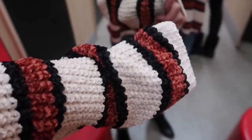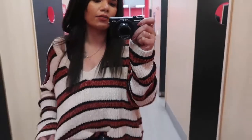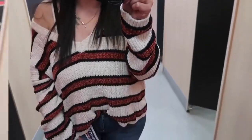I'm wearing a size 10, wearing a size medium in the sweater. I like the print and everything, but I'm not obsessed with it. It doesn't flatter me like I thought it would. Kind of helps me out in the butt area, but again, these are the jeans and the sweater. So I think I'm just gonna change the sweater real quick and then keep these same jeans on.